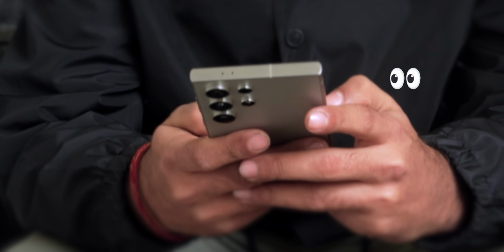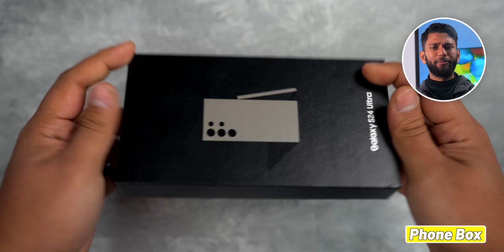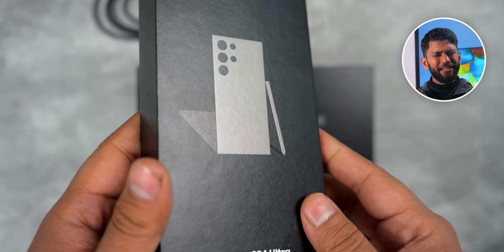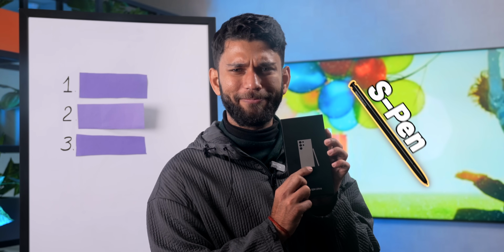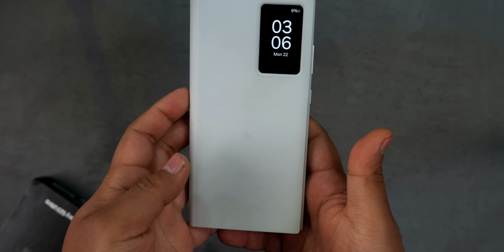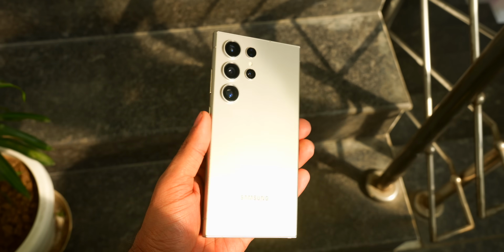We have used the S24 series for roughly 3 days now, and we get the similarities out of the way. It's the same slim trim box. You get the phone, Type-C cable, SIM ejector tool. The box is slightly different this time. You see a shadow of the phone and S Pen. Also, we got this smart wallet case, so you just cover up the phone and the always-on display shrinks to this window. Nice. But first, S24 Ultra.